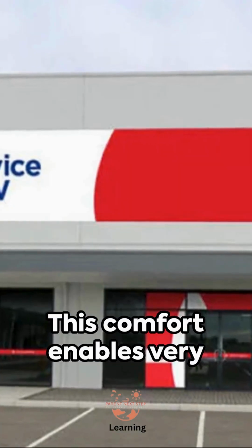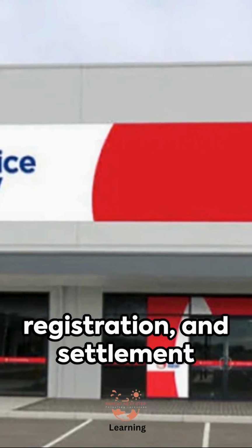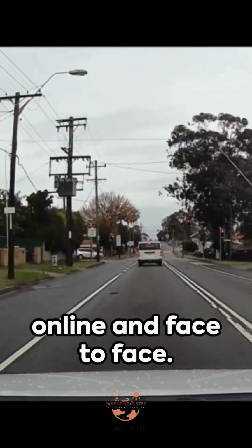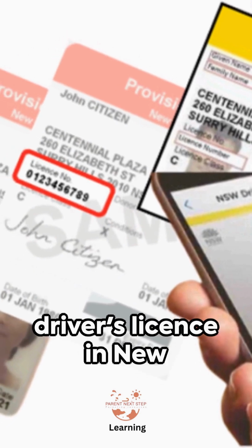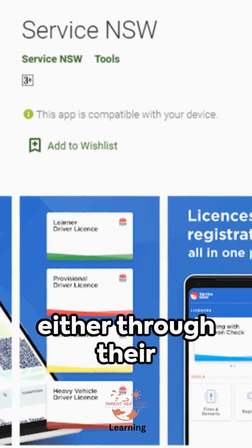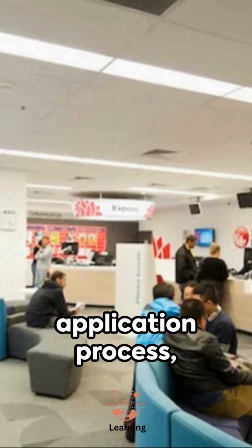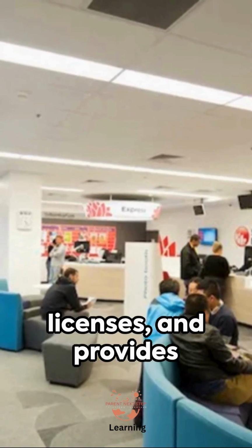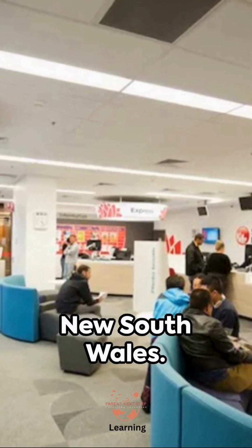This convenience enables easy access to services such as driver licensing, vehicle registration, and payment of fines and costs related to road transportation, both online and face-to-face. Therefore, people looking to obtain or renew a driver's license in New South Wales would usually interact with Service NSW, either through their website, service centres, or mobile app. Service NSW assists in the application process, performs knowledge and practical driving tests, issues driver's licenses, and provides details and assistance related to road transportation matters in New South Wales.